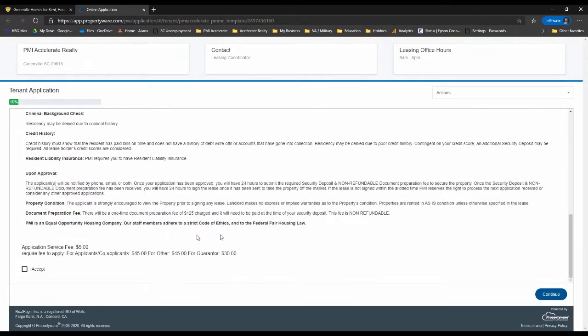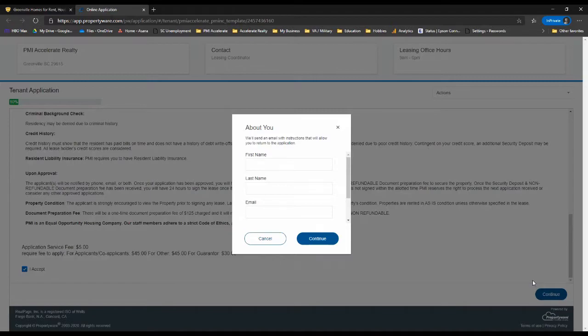It will tell you about the approval process here, but really just read through it. You should see the application fee: the service fee is $5, and we charge $45. The $5 is basically for accounting purposes. It goes towards ACH fees and all that fun stuff. You must click I accept here. Once you click I accept and hit continue, that's when it's going to ask you for some information.